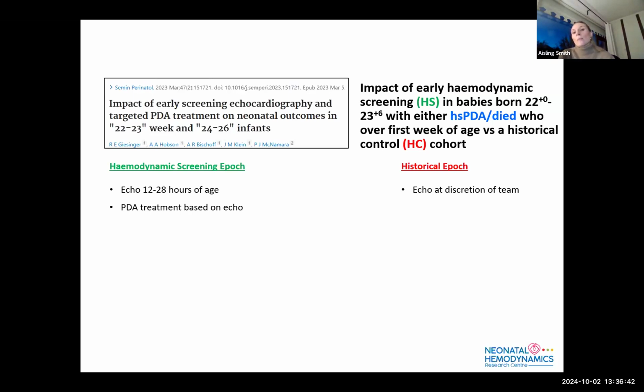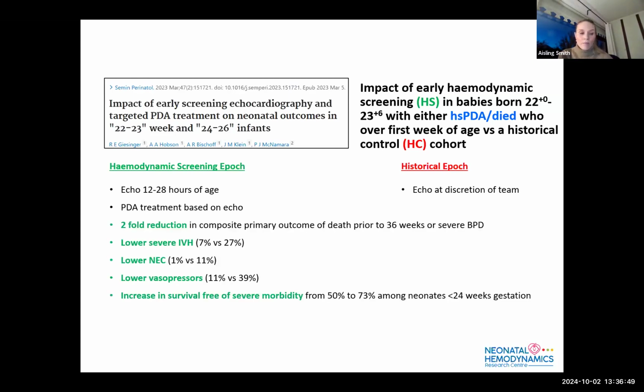And this group was compared to a historical epoch where the echo was performed at the discretion of the treating physicians. So in the hemodynamic screening epoch, they found that targeted PDA management showed a twofold reduction in the composite primary outcome of death prior to 36 weeks or severe BPD. They showed lower severe IVH, lower NEC, lower use of vasopressors, and an increase in survivor-free of severe morbidity from 50 to 73% among neonates less than 24 weeks gestation.